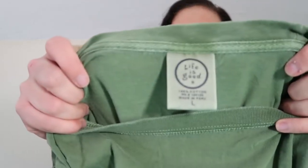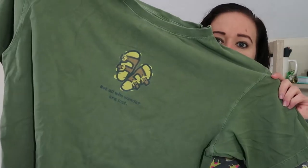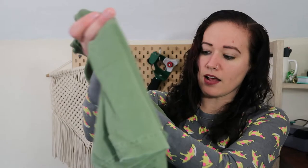And this is another Life is Good. This is a size large. It's green and it has Birkenstocks on the front. And it says, not all who wander are lost. So that will be another eBay.